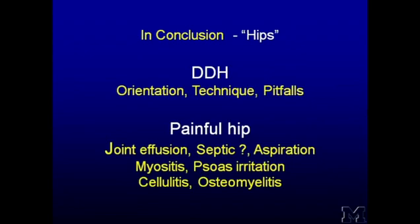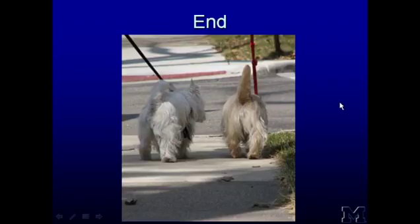So basically, in conclusion, in regard to DDH, what we've covered is just your basic orientation and some of the technique and pitfalls to watch for, and with the painful hip, how to identify a joint effusion, some of the problems with trying to tell if it's septic or not septic, and how sonography can help with aspiration, and then plus some differential diagnoses and other things to be mindful of when you're investigating the hip. Thank you very much.